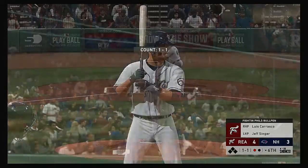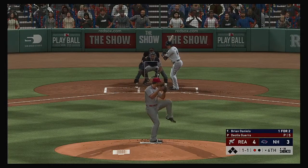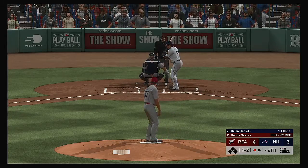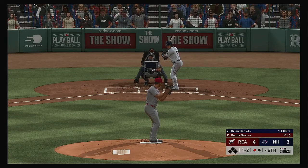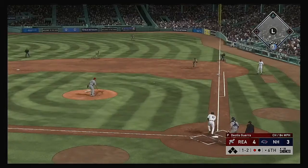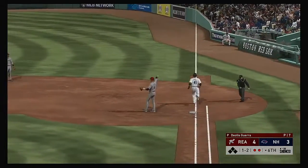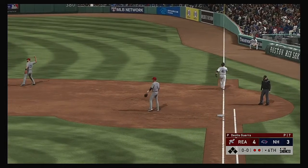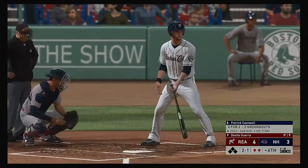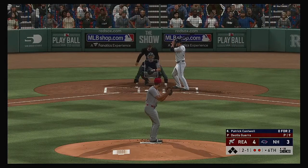Now to the plate, Brian Daniels. The 1-1 home. Waves and misses for strike number two. Right side. Throw gets him. Two down. Ready now, Patrick Cantwell. He comes in 0-2 thus far.